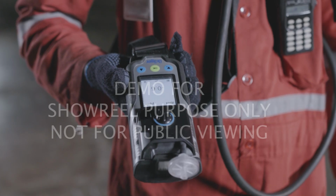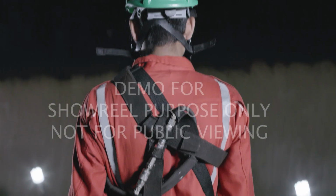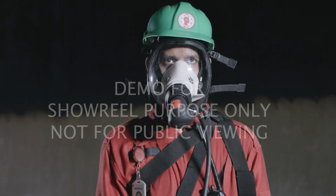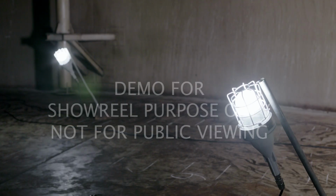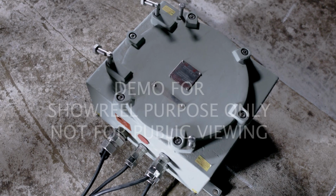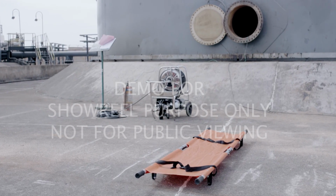Gas test must then be done, and no one should enter the confined space unless it is certified as gas-free. For first gas testing, if required, SCBA and airline respirator should be used. Flame-proof torch and 24-volt LED lights must be used for confined space work. All the electrical fitting must also be confirmed to be flame-proof. For emergency, rescue stretcher and tripod must be kept near to the job location.